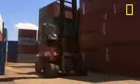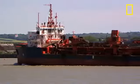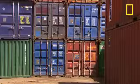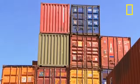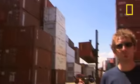Today, 90% of the world's goods are transported in steel containers, and there are an estimated 200 million of them worldwide. And after 10 years or so of being loaded and unloaded and shipped around the globe, they tend to get fairly beaten up and are often retired, even though many of them are still structurally sound. With millions of these old containers piling up around the world, there's growing interest in finding new uses for them.